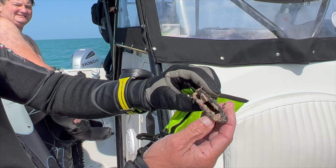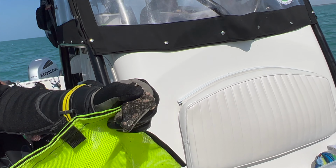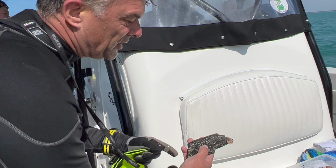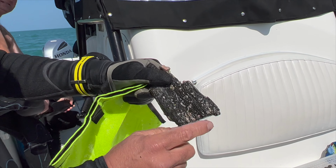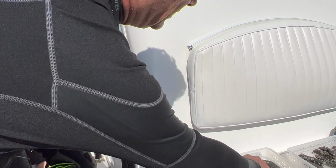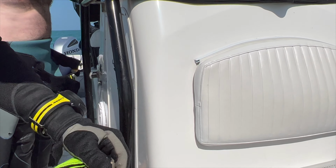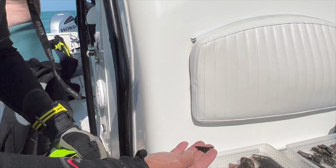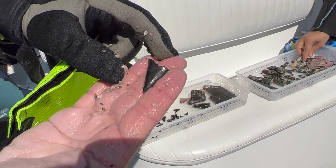Whalebone. Complete whalebone with a mark in here. And blue whale rib. Really neat inside. Dugong rib. Nice. Father of Jamaica. Really cool too.